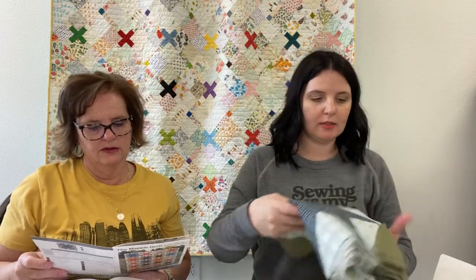So now you are really ready to set. Yes, so now I was thinking maybe tonight, if I get up there, I would be ready to maybe start setting a few rows and making progress. Yeah, put it all together. Now that's a lot of half square triangles. Yes. Hourglass blocks. Yes, I know.